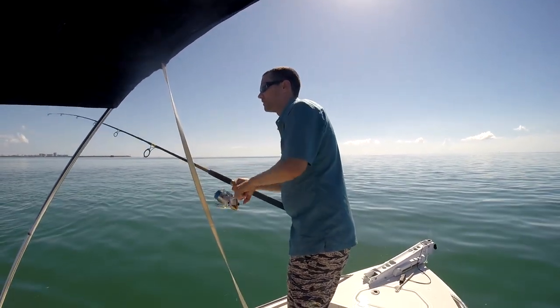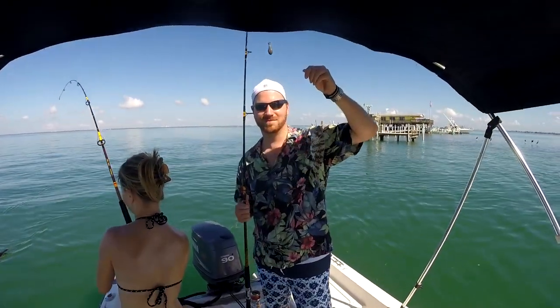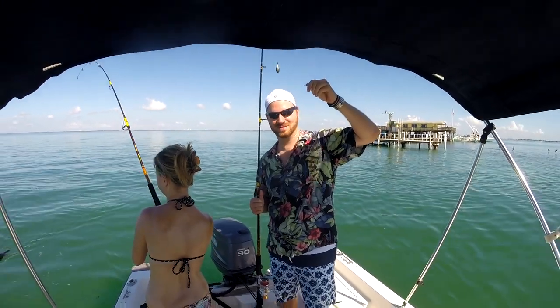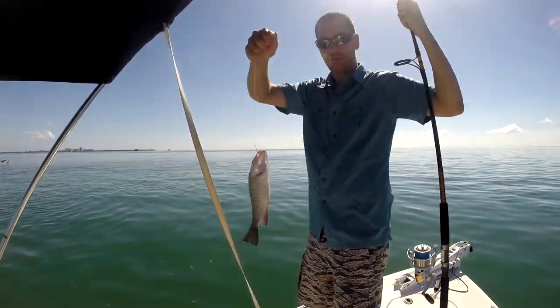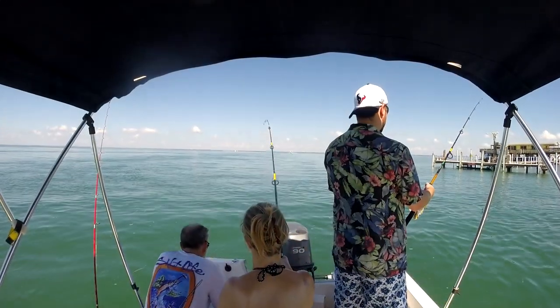My son was reeling in, I think this was his first fish of the day. Travis still displaying his, and looks like my daughter has caught herself one of those blasted rockfish. And we'll see what we can do about that in a little bit. Nice mangrove snapper there.